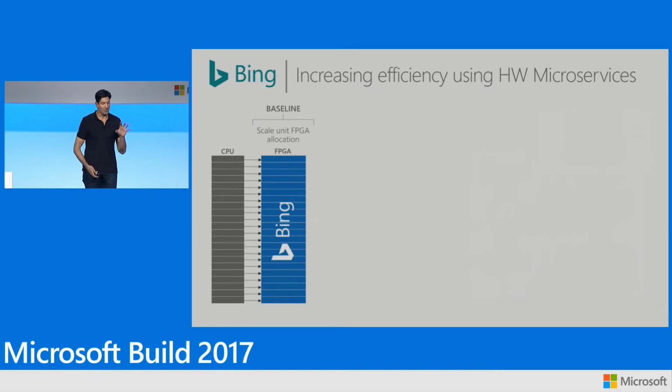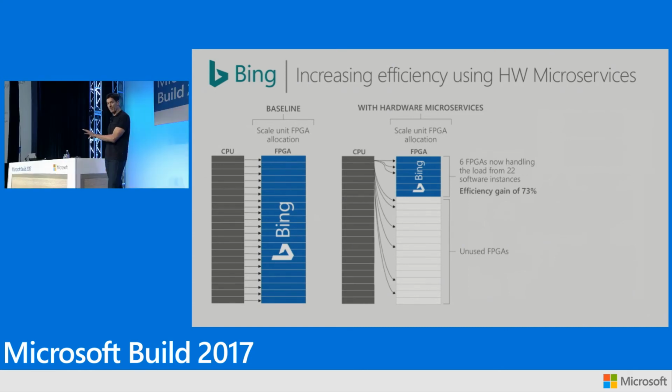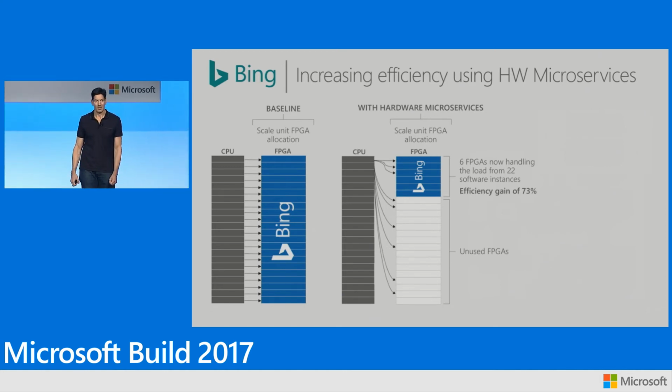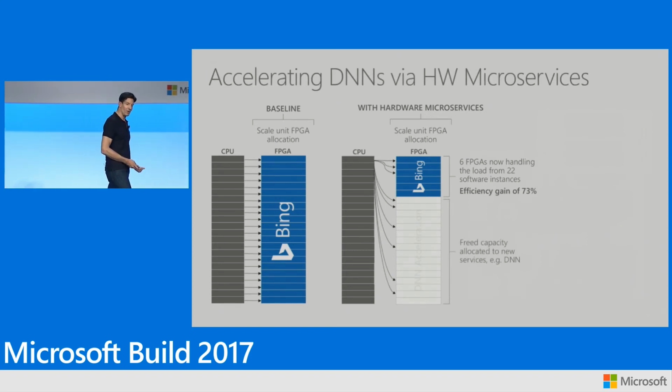In that hardwired topology, the scale unit was a full FPGA. But when we moved to this hardware microservices model, you can see that we could actually scale the CPUs and FPGAs differently. And so that index serve, their DNN, required all of those FPGAs, but because we could pack those instances into FPGAs using this hardware microservice model, we could fully utilize those FPGAs. And now we don't even care what the CPUs are doing. That's just the CPU backend, basically management of the whole thing, scaling independently of what's going on in the machine learning layers. And so we saw immediately an efficiency gain of 73% on the utilization of the FPGAs that we had deployed, leaving room for other things, like other DNNs. And so our cognitive services are being trained on those FPGAs now.